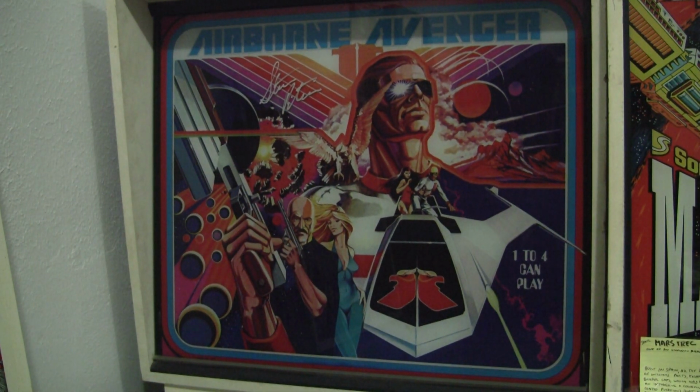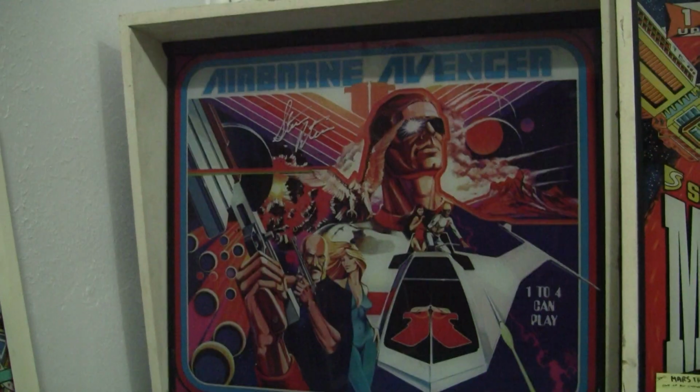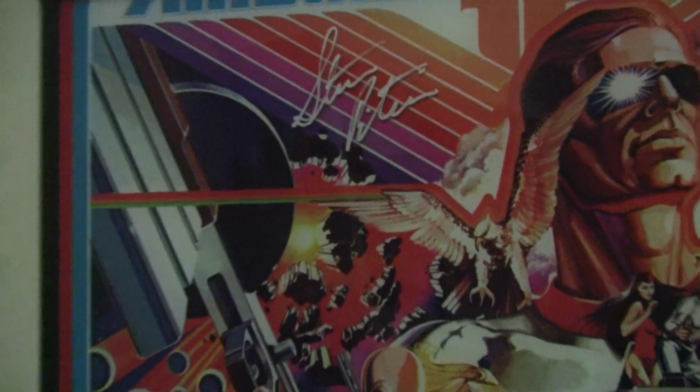Well, lo and behold, Steve Ritchie is at the Texas Pinball Festival. So I secure the game and I leave it stuck in the corner. And then I go and decide I'm going to find Steve Ritchie and see if I can get him to autograph the back glass. And obviously I was successful because, bam, there's his signature on the back glass.